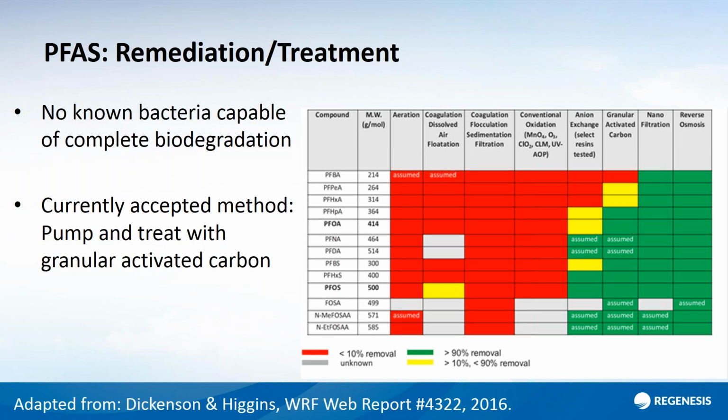And so it brings up the next question, and this is really what we're trying to focus on in this presentation: if we can use granular activated carbon ex situ, can we be using activated carbon in situ as well? And that's where we're heading here today.